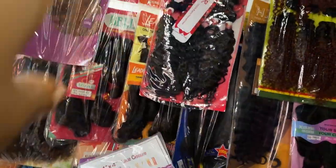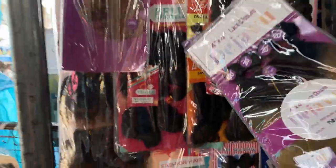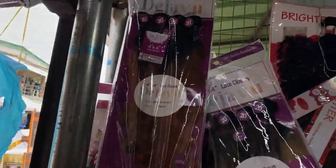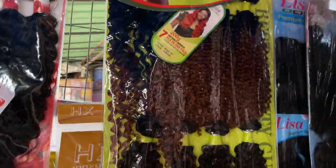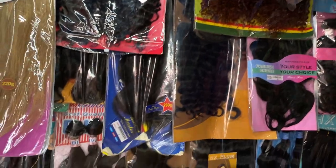How about this fiery one? How much is it? 3,500. Wow. It's blend too. Okay, so most of the hairs here are blend. Yes. So 3,500.